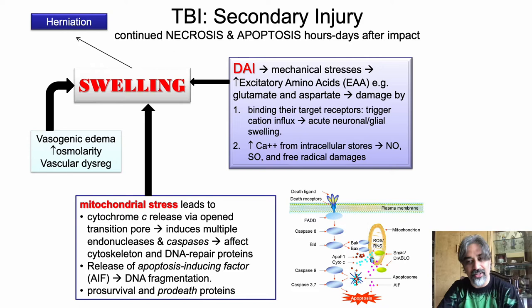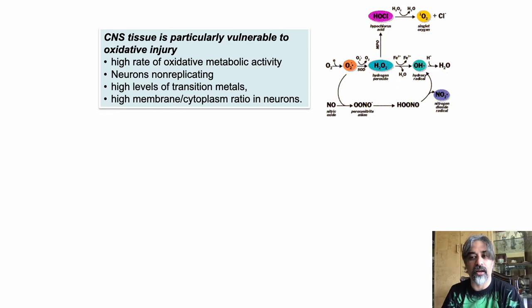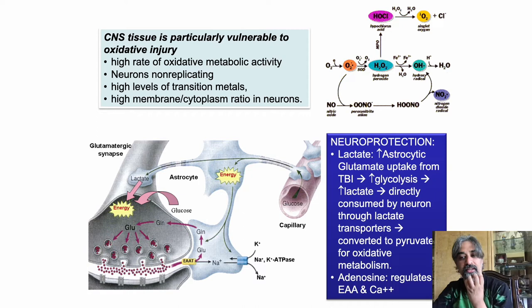To make matters worse, brain tissue is particularly vulnerable to oxidative injury in the first place because there's a baseline high rate of oxidative metabolic activity. Neurons are non-replicating, and a few other geeky pathophys things that lead to an unpleasant situation occur. There are some known neuroprotective pathways, including neurotrophins, adenosine, and lactate conversion.